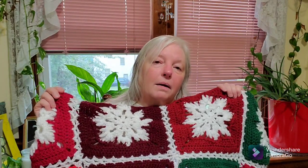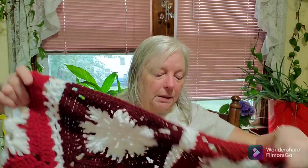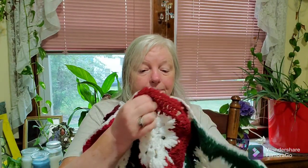Now, I will link, I don't remember right off the top of my head where I got the snowflake squares from, but I will link it. And I really do think I want to make another one eventually. But I love this yarn for the center because I like the iridescent sparkle in it.